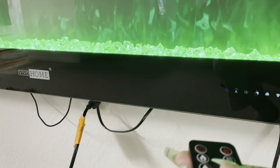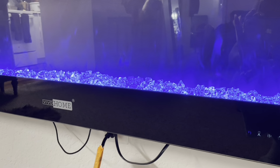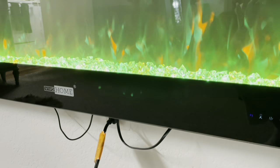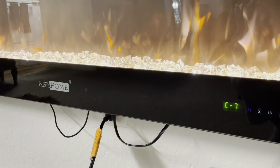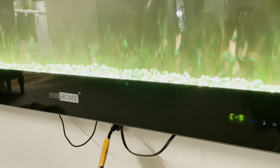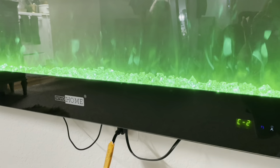But it's the color. Blue. White, my favorite. Green. This is more like a blue orange. This is the white and like a yellow something gold. This one is a blue green. They are all pretty. I like this one too.